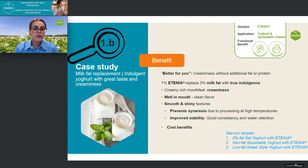We have three different recipes for fat replacement in yogurts. One of them is for 0% fat set yogurt. Again, 0% fat spoonable yogurt and fat reduced Greek style yogurt. And now I would like to take a pause here to hand over to Marieke. We will have polling questions.